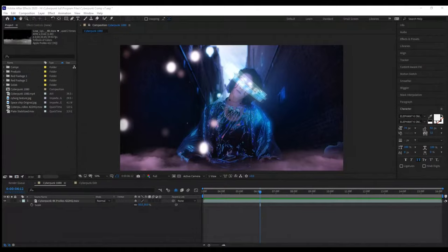So the first thing I did that really helped get us into the look was I added in an edge glow. So what this is, it starts with a very basic fine edges effect, the classic fine edges, and I inverted it. And so it's picking up some of the edges in our shot. Then I added a tint effect.